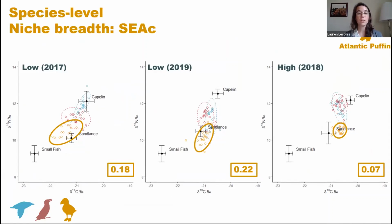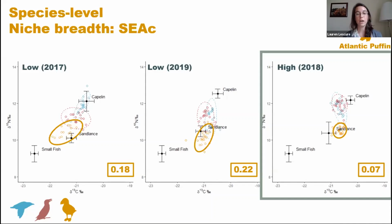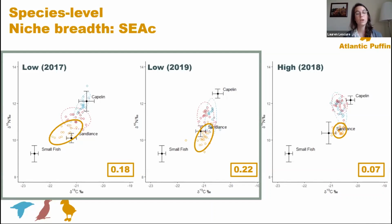And as predicted, niche breadth narrowed during years of higher capelin biomass. So there was a decrease in the diversity in prey in their diet as these birds foraged on a higher number of capelin. And the niche breadth was broader during years of lower capelin biomass. So there was an increase in the variety of prey in their diet.